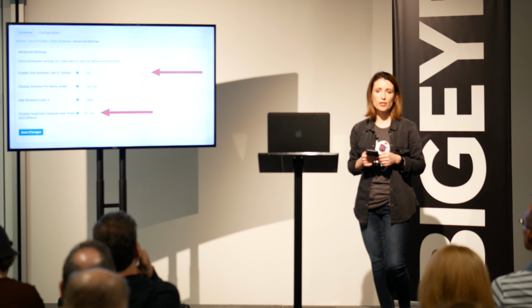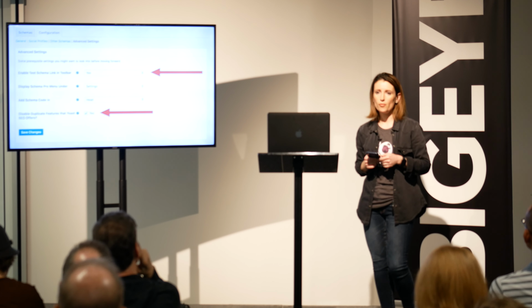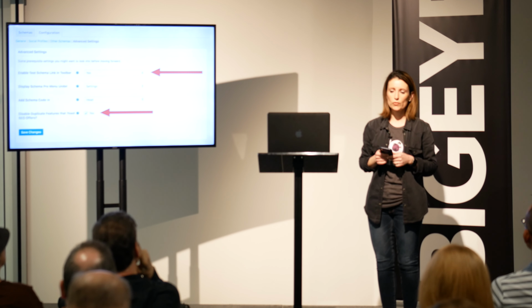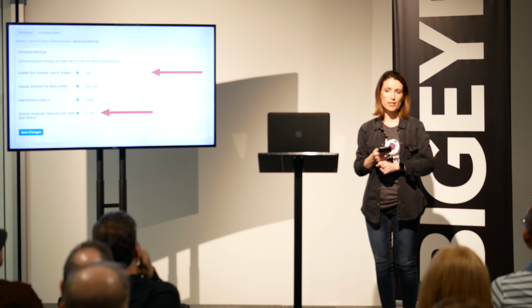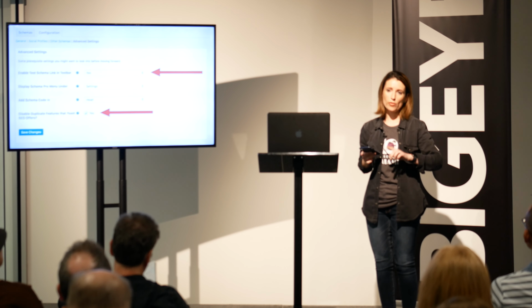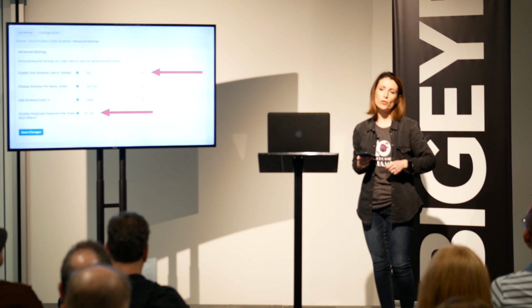They don't have schema yet in the Yoast plugin. They're working on it. They started. I think they have FAQ, if you have frequently asked questions and you're using Gutenberg, then you can mark them up with Gutenberg blocks with Yoast. But they're working on adding schema in the future.